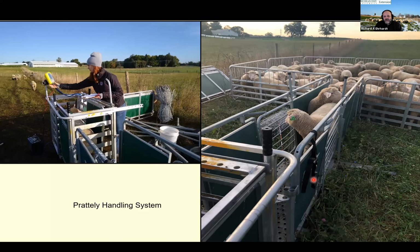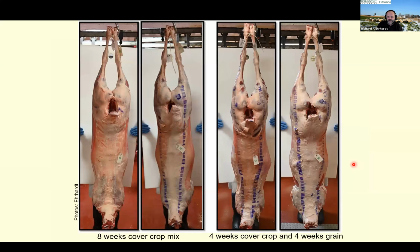And we had one of these portable weighing systems. We got it from New Zealand, where we have it out in our field that allows us to do these kinds of studies. So we weighed the lambs right in the field, and we didn't have to move the lambs very far away from their little grazing paddock to weigh them and take blood samples and fecal samples and everything else we were trying to do.